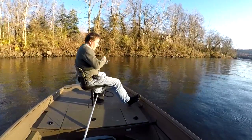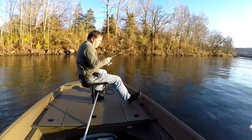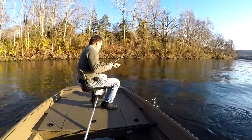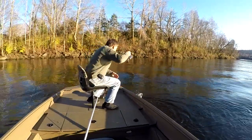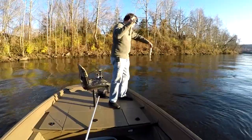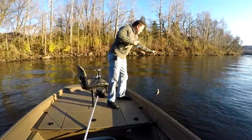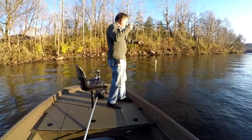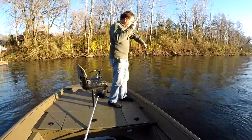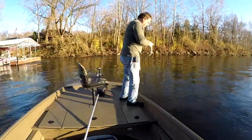Should have brought my sunglasses. My gosh. And a hat. About the same size. These are kind of small, but they're good eating. Well, try not to touch fish. If you got to touch him, I just kind of lip him.